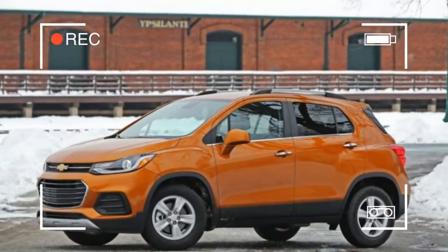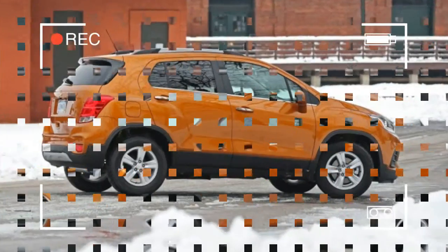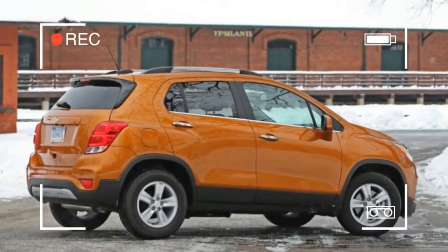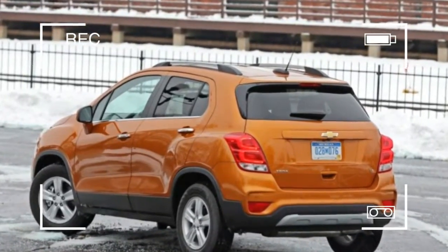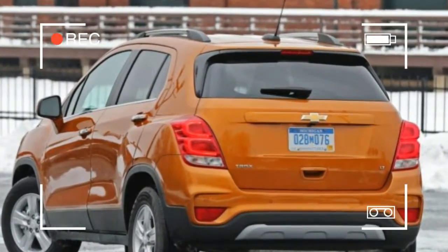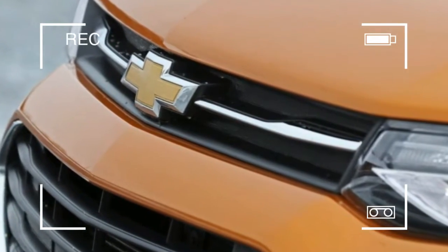The Trax starts at $21,895, which is $1,035 more than a base CX-3, $1,630 more than a starter HR-V, and $2,905 more than a Renegade. We won't break down all the various standard feature differences on the base cars, but CarPlay and Android Auto are the only major things you'll miss by choosing a more affordable rival.